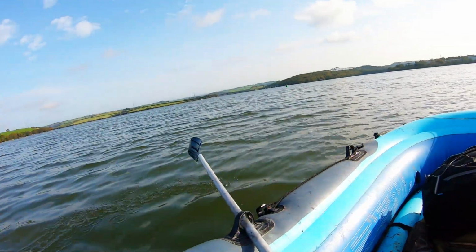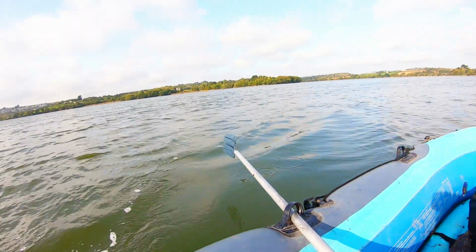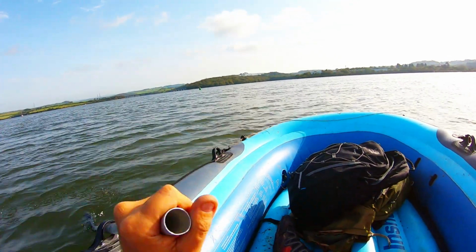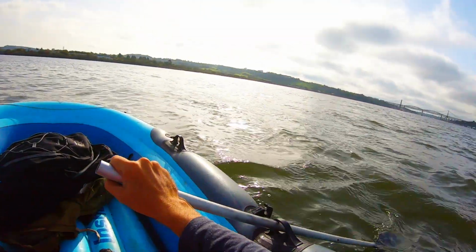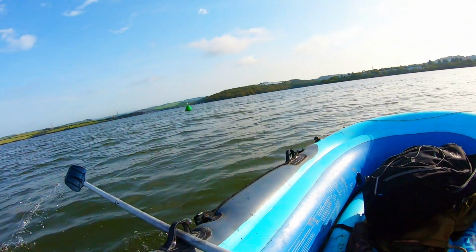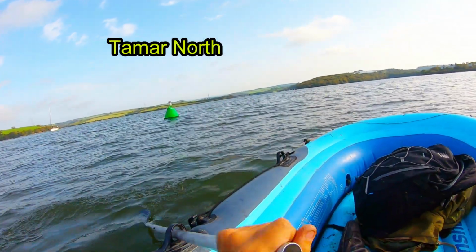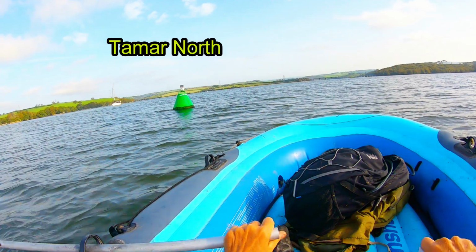Pretty much central now. Around about the halfway point. I'm kind of guessing this buoy here would be the marker for Devon and Cornwall. Quite some swell here now. It shows it's always changing a matter of meters. Tamar North.